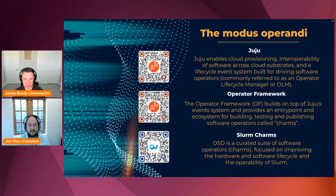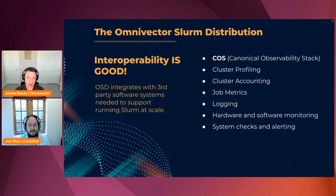And so this brings us to the Slurm charms. The Slurm charms are, in fact, OSD. The Slurm charms are the curated suite of operators geared toward enhancing operability and interoperability in an HPC environment. And while we're on interoperability, it's worth noting that OSD has interoperability with other operators. Omnivector and the greater community have developed a suite of operators that integrate with OSD to provide enhanced visibility and operability of a Slurm cluster.